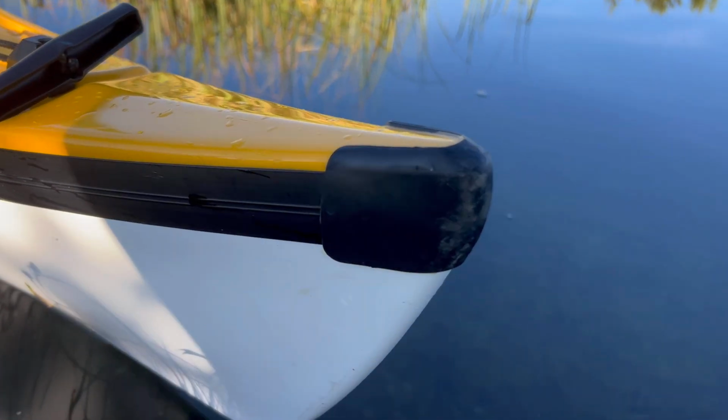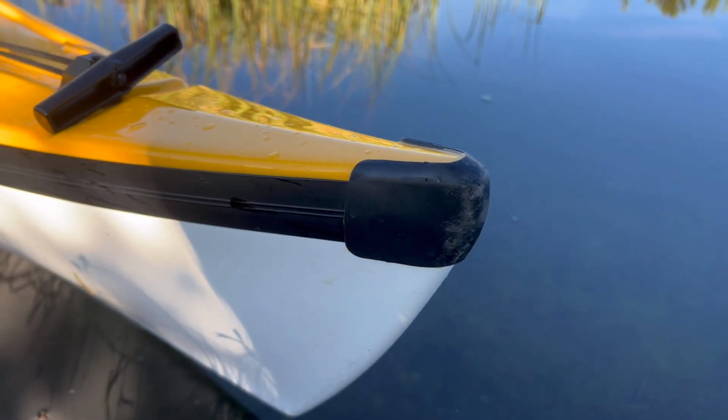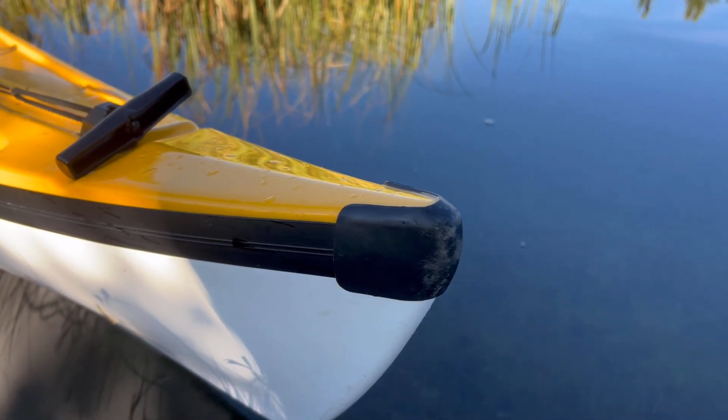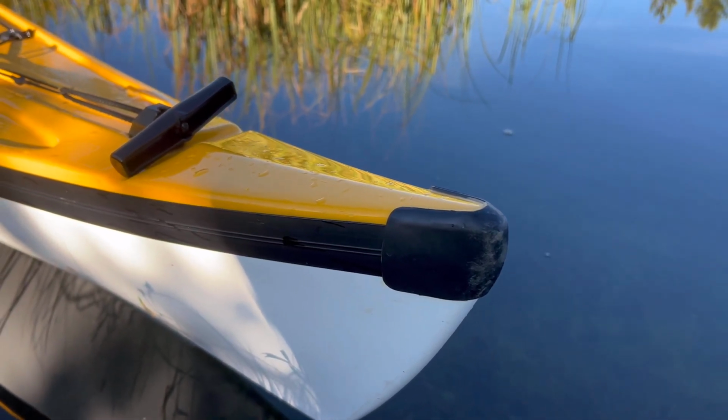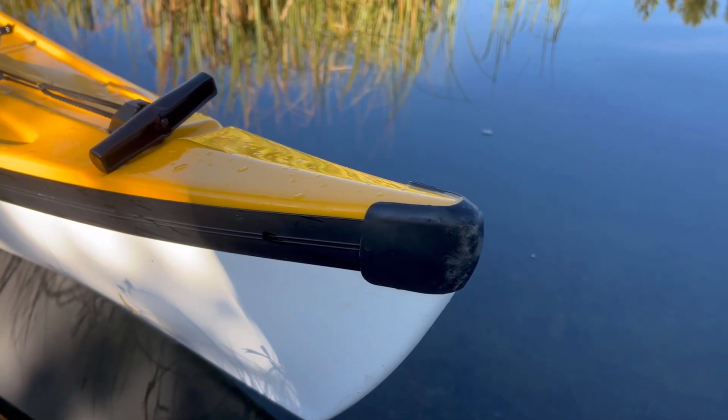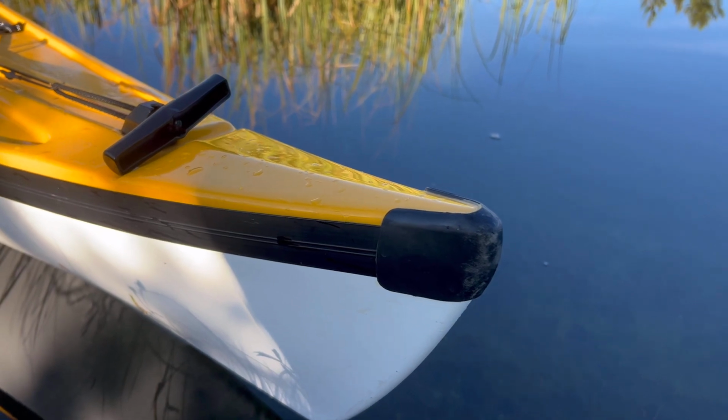Rubber bumper is actually something that Eddyline uses to terminate this extruded seam line, but it's actually really helpful. You can see here that I've got a few scrapes. A lot of those are for loading. When I'm up vertical on my trailers or on top of a high truck, I can set the boat down onto the ground. Certainly if you're running your buddy's boat or you're coming to shore and you hit a rock or something, they're really helpful to be there, and they are replaceable.